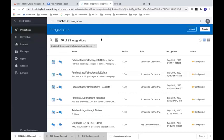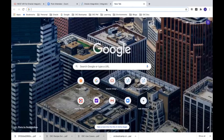Okay, so you can leverage the B2B features which are available as part of Oracle Integration to increase your business, and you can perform both inbound and outbound operations as part of your orchestrations. So that's quick information about B2B. And now I will show you the file server.